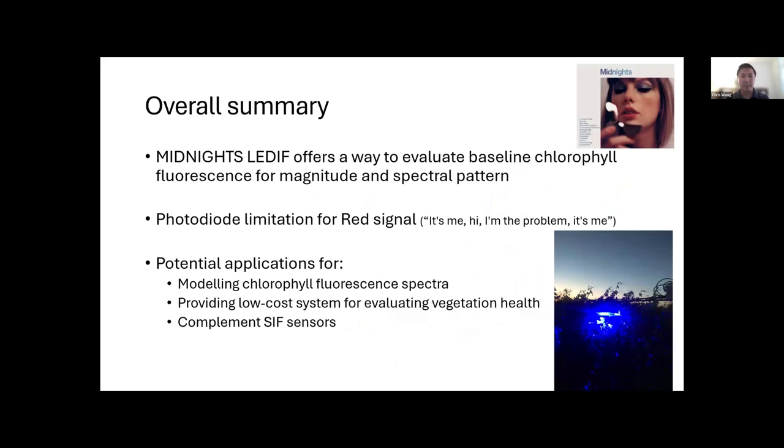So the overall summary from these two experiments: Midnight's LED-IF offers a way to evaluate baseline chlorophyll fluorescence. And with a hyperspectral instrument, we can look at magnitude and spectral pattern and get towards the fluorescence emission spectrum. With the photodiode, the far red seems to work, the red not so much. And there's a lot of room for improvement, but it's a hard balance between light intensity versus inducing light acclimation. So it's a tough balance that we have to consider.